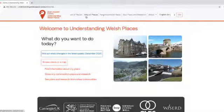Understanding Welsh Places was launched in October 2019, and since then we've been speaking to communities across Wales to see what they would like to see updated to the site. And this is what we're launching today.